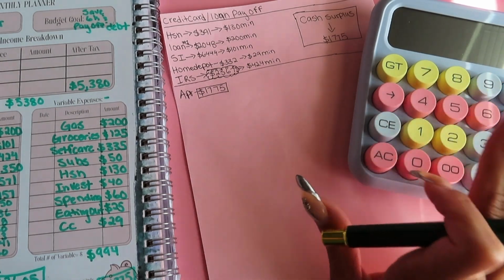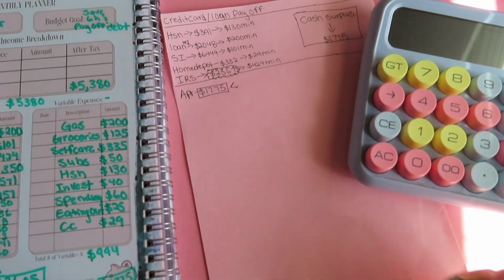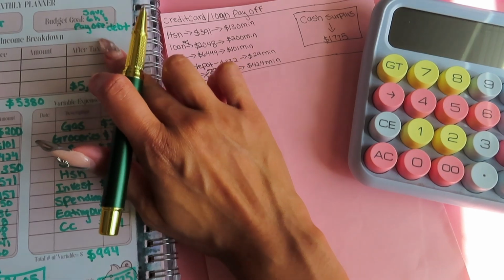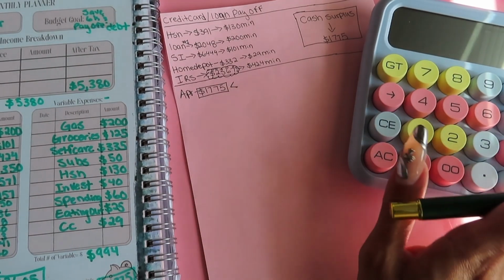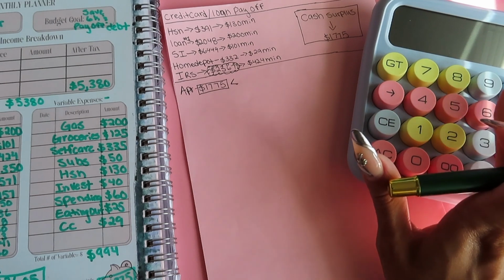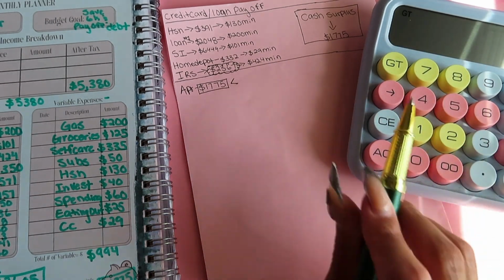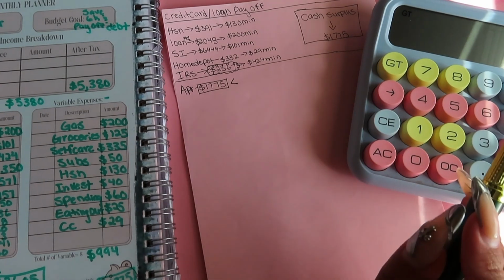So what we're going to do, we're going to break down our cash surplus. We're going to put some of this towards debt and some of it in our savings, based off our goal is we want to save and pay off debt. So we're going to split our IRS payments in half. So our IRS payments is going to be $23.67 divided by 2, is going to take $11.83.50 to go ahead and pay off the IRS.